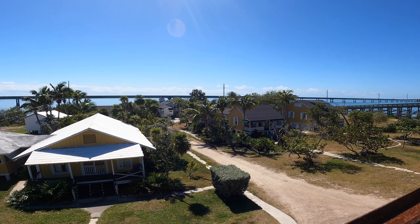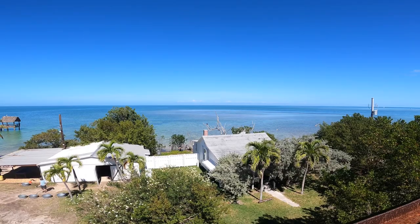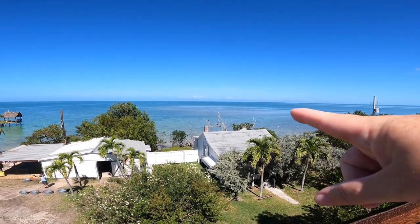Now this is a little piece of paradise. Can you see the birds and the buzzards?